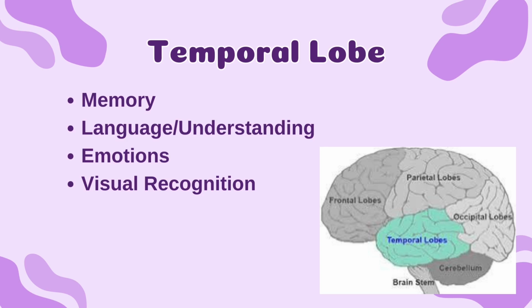You've also probably heard of Broca's aphasia and Broca's area. That's in the frontal lobe, and that's when you have difficulty expressing, whereas with Wernicke's you have difficulty understanding language and understanding what people are saying to you. Next, we have emotions, and your amygdala is housed in your temporal lobe. So it plays a role in how you experience and process certain emotions. Senses are also housed here, so processing signals from your senses, especially sight and sound.